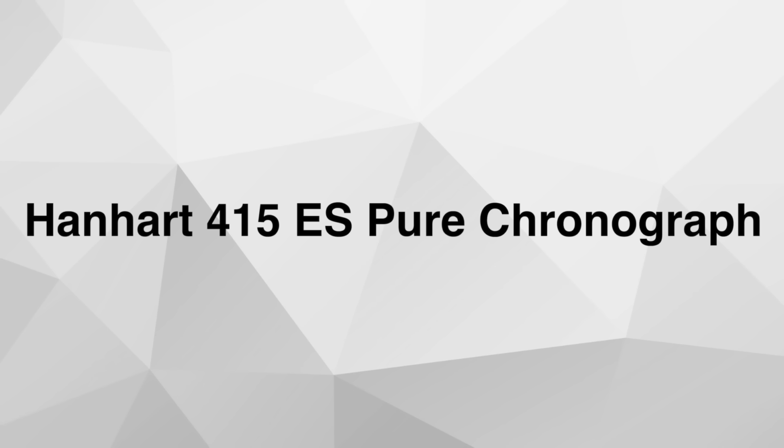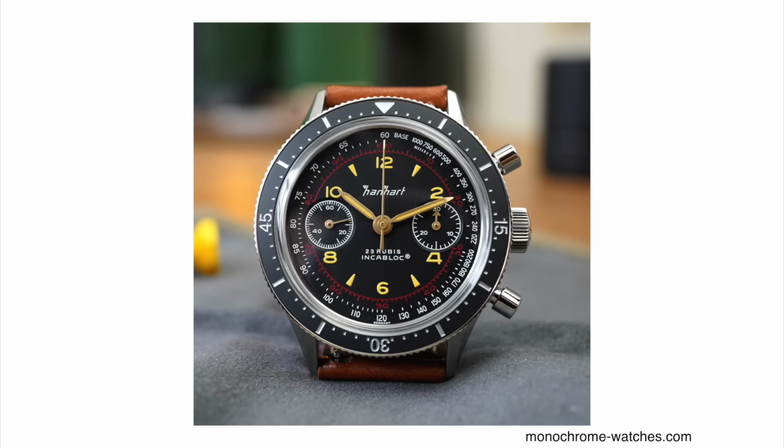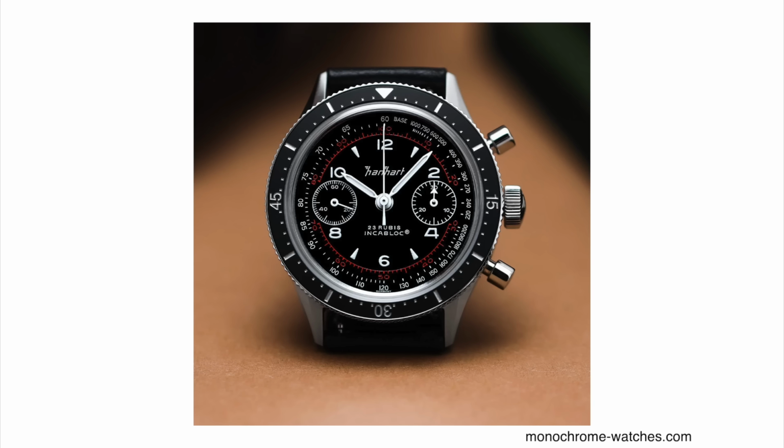The new Hanhart 415 ES chronograph. Just a few months ago, I covered the Hanhart Chronograph 415 ES. That was a more faithful recreation of the original from mid-1960s. And now for 2025, we got a slightly different version of essentially the same chronograph. The biggest difference between this one and the one that was released before is the dial and the color combination. And to be fair, I really like how this one looks.